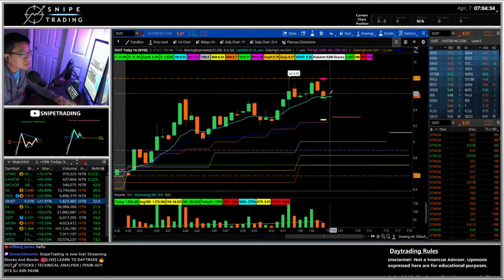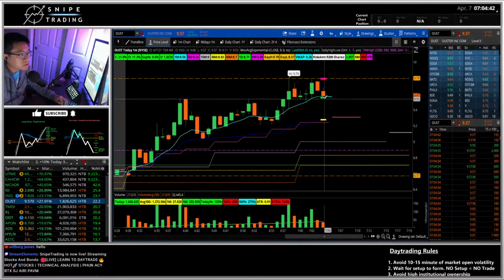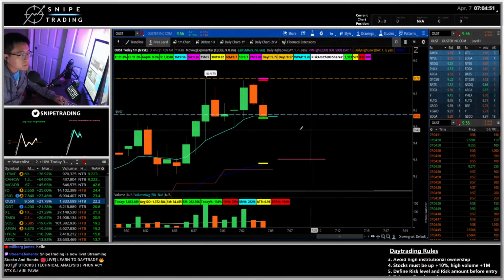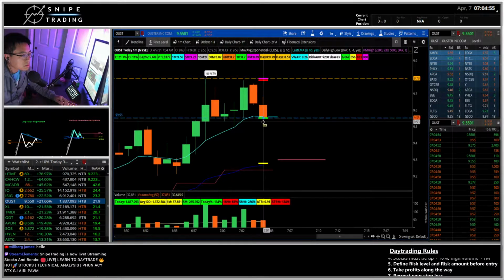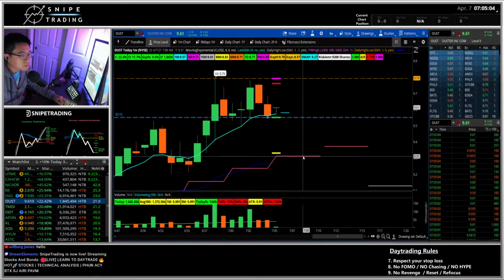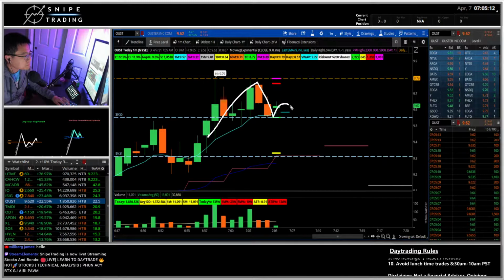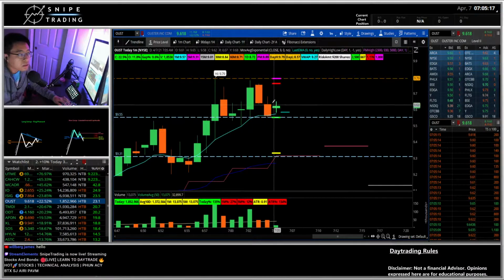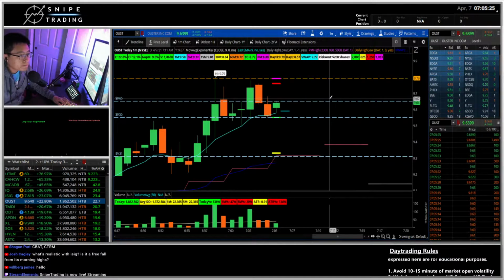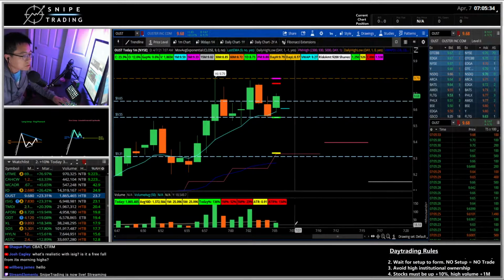OUST is getting extended here. $9.24. Let's see if we can get a small bounce on this. So the 5 minutes at 9:30s, we get a lower high here. I look to short it. Alright, so no lower high here. It looks like it'll continue higher. No signal.